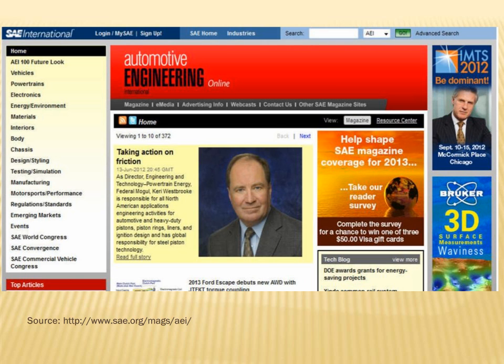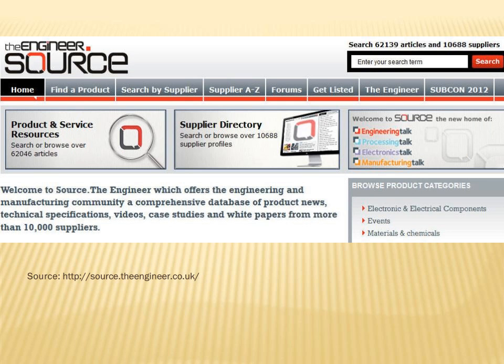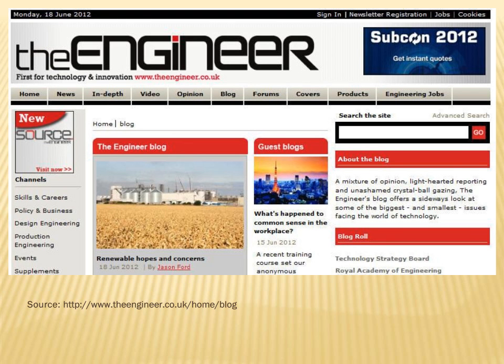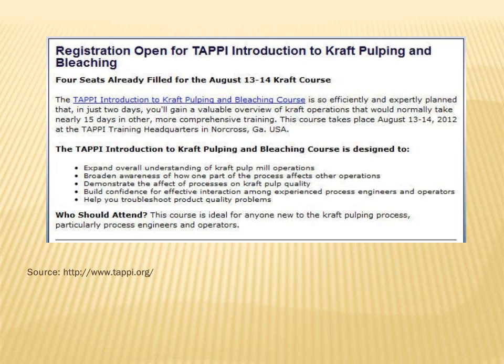The online sites usually incorporate additional features not available in the print magazine, like a job search page, directories of products and suppliers, blogs, news feeds, and links to conference registration sites.